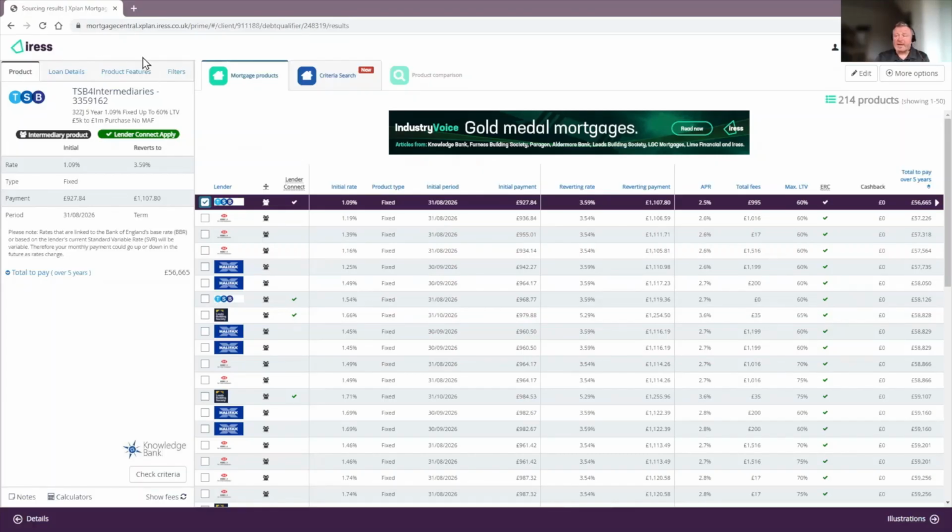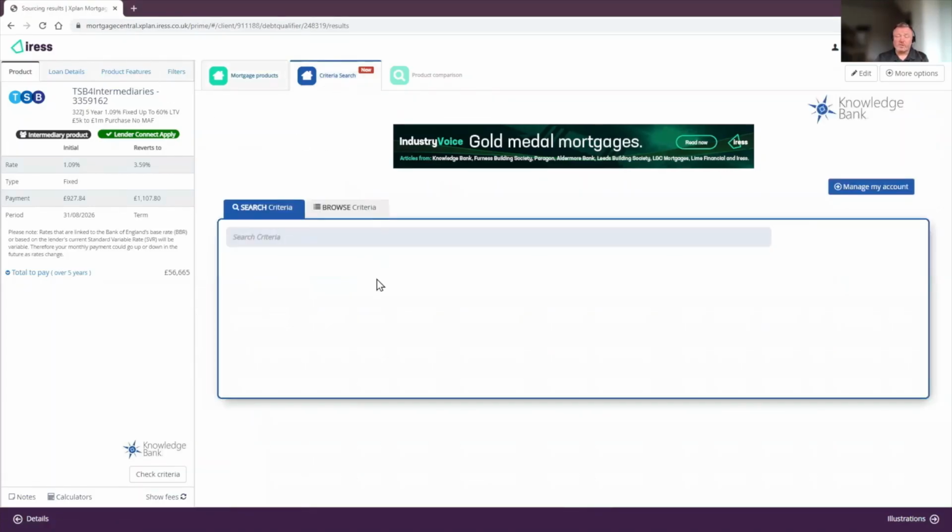It has the Knowledge Bank integration, which allows you to source criteria as well as product information. We'll cover that in a little bit more detail shortly.